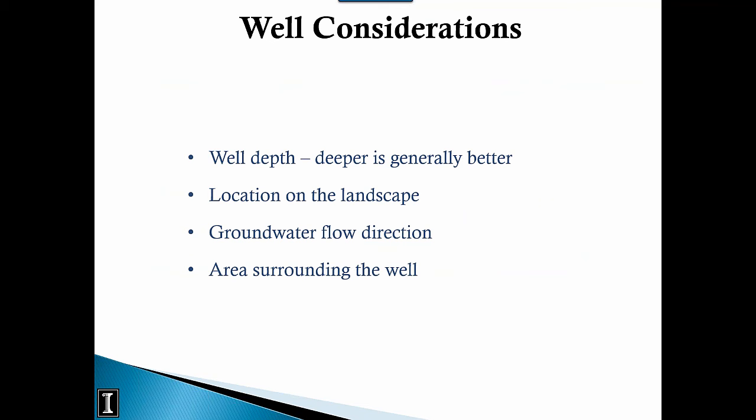So, things to consider with your well. We get a lot of questions about well depth. What's a shallow well? I think we talked about that today. In general, a deeper well is better if it's getting water from a deeper source, just because it means it's less likely to be influenced by the surface. That's not always the case. In some cases, a deeper well may tap a geologic formation that has some naturally occurring contaminant like uranium or arsenic. And so in those cases, it may not actually be better. It may be more mineralized, that sort of thing.